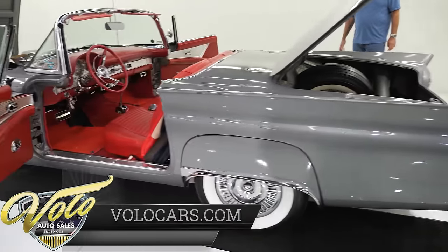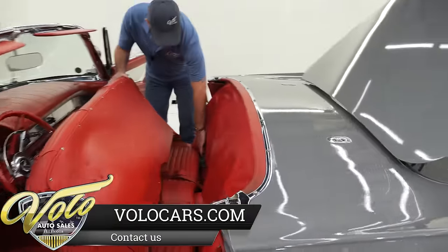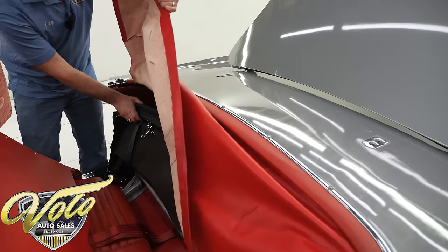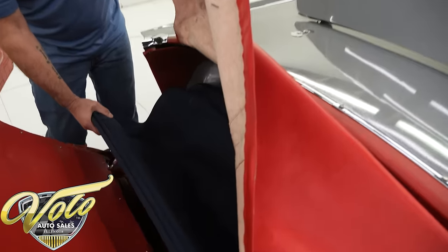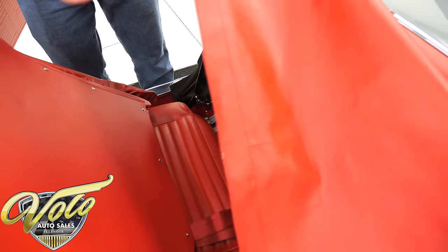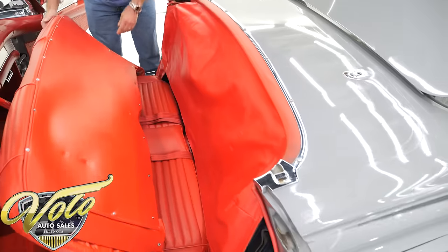Now, we didn't talk too much about the tops real quick. The convertible top is behind the seat. This is an aftermarket top. It's actually a dark blue canvas, so it is pretty rich looking. This comes up, two people, you swing it out and you clamp it down, and there's your soft top.